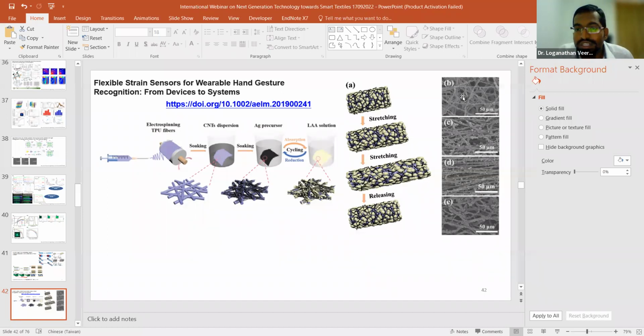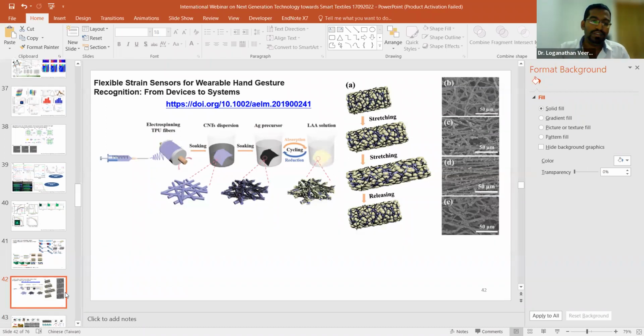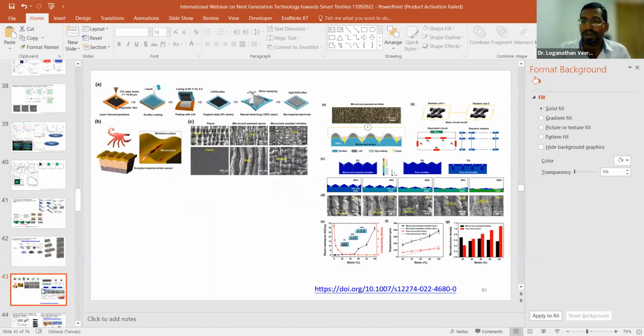In this form, you can see a schematic here, and the real-time images they have captured with FESEM. You can see the conductive particles getting apart depending on your strain percentage. For example, if you want to use this kind of structure on your body, if you're going to work out, the body muscles are going to create strains. Depending upon your strains, the resistance peaks will vary, so that you can easily monitor your body motions. This is the basic mechanism for wearable devices, how the sensory applications have been done.